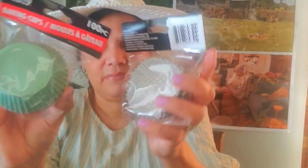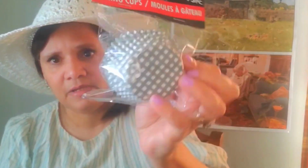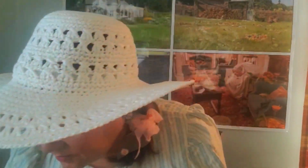I got some more of the baking cups. These are the bigger ones, and I like this denim. They're pretty. So I picked those up for my baking. I like burlap. They look like burlap, but they're something else. I don't have my glasses on. There's another word for these, but I got the one with the bumblebee.